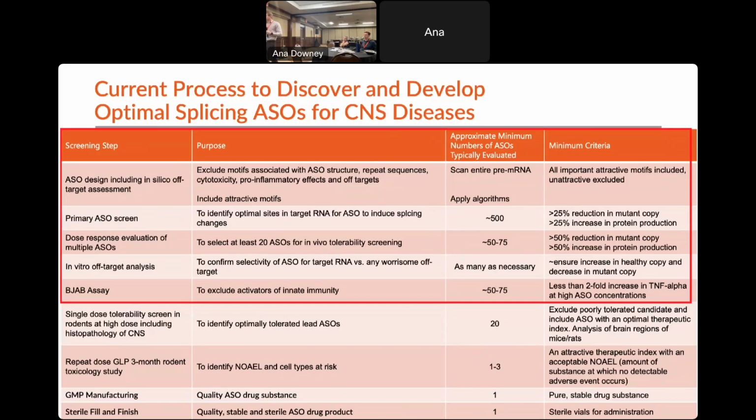From there, we'll do as many of them as we need. We'll err on the side of caution and probably do all of them. You test for any off-target effects, and then you test for any innate immune response. So make sure that these compounds are safe. 20 of them will then be taken forward in mouse tolerability, and then hopefully we're left with 1 to 3 that we can choose before one of them will then go into a patient.